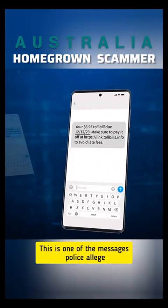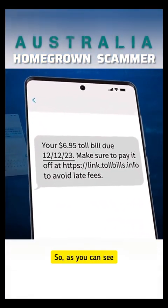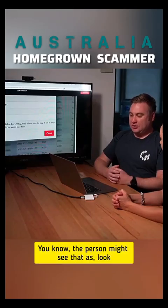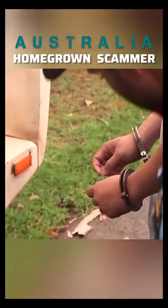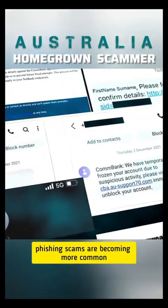This is one of the messages police allege the accused mastermind was sending. So as you can see, it's designed to instill a sense of urgency. The person might see that as, look, it's only a $7 bill. They might just click on the link and pay it. But they might not just be paying that amount, they may be scammed out of more. While this man waits to face court, phishing scams are becoming more common.